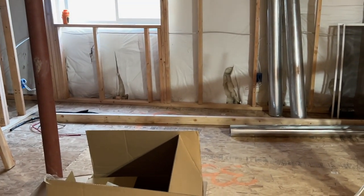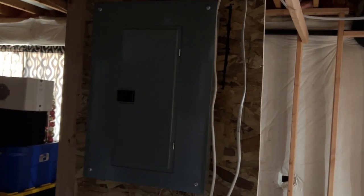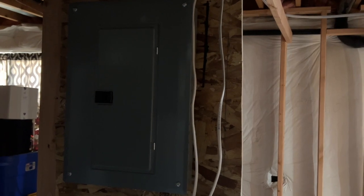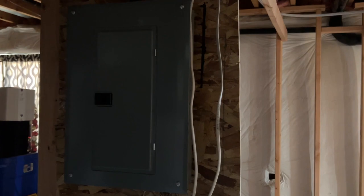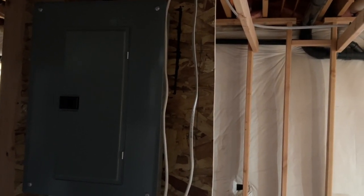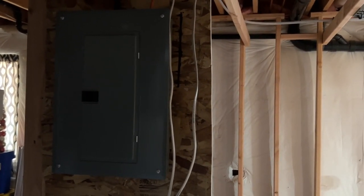So I'm going to show you the bathroom. So that's a brand new sub panel. That is the electrical that will run all of the electrical down here in the basement. So it got its own sub panel for electricity. So I'm really excited about that because that means that I won't blow circuits anymore when I'm using my stuff, since the rest of the house is using it. So we put this in basically specifically for the crafting room.